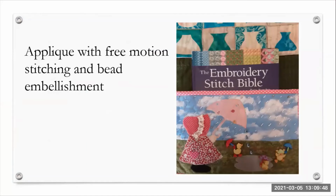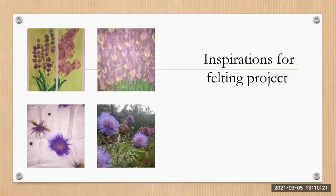Participants on the course will learn about design, looking at traditional designs. Also, they will learn the techniques of creating, maybe changing designs, but also inventing their own designs. Here again, we have an example of applique, and we can see embellishing with machine stitching and beads.